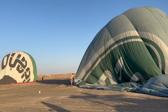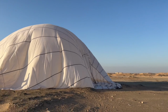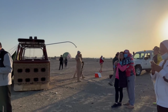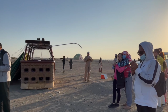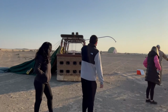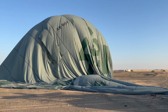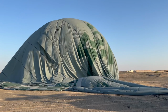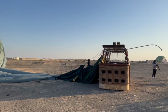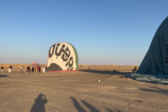We have arrived. Couldn't have asked for a better landing. Our basket stood up the whole time. Okay, everybody. Everybody enjoy? Yes. Oh, thank you. Pilot Mike, he did a fantastic job. There's our trusty balloon. Dubai has not disappointed. Amazing. Super cool.